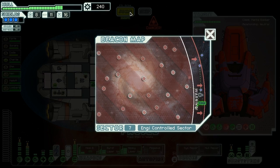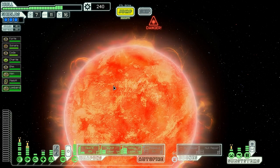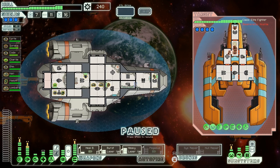We have 240 scrap, which is fantastic as well, but we can't use it because we are in the sun. We're probably going to have to wait till we get to the enemy area before we can use it, because there's another army of rebels here with breach missiles and all kinds of deadly lasers. We found the exit beacon, but the rebels got here first. We have to survive long enough to be able to jump to the next sector. Okay, I can do that, no problem.